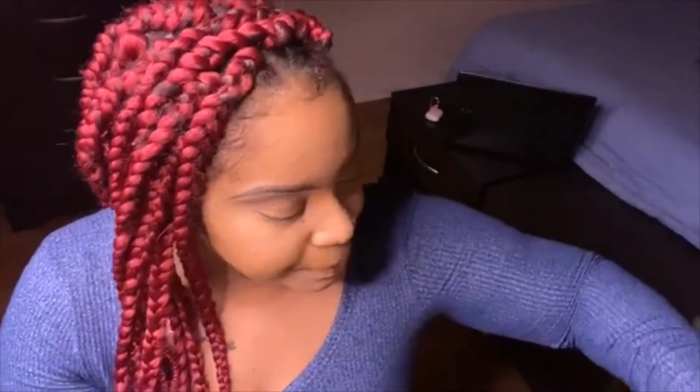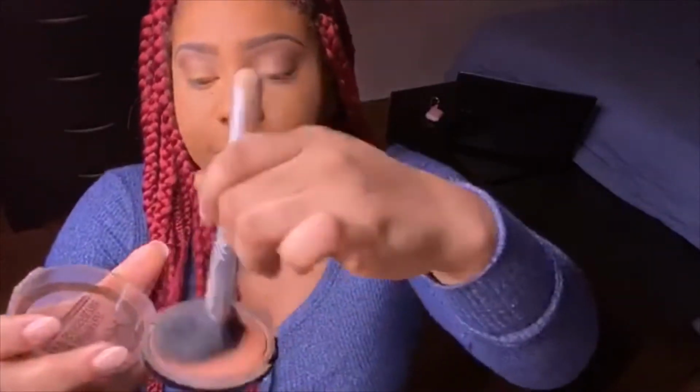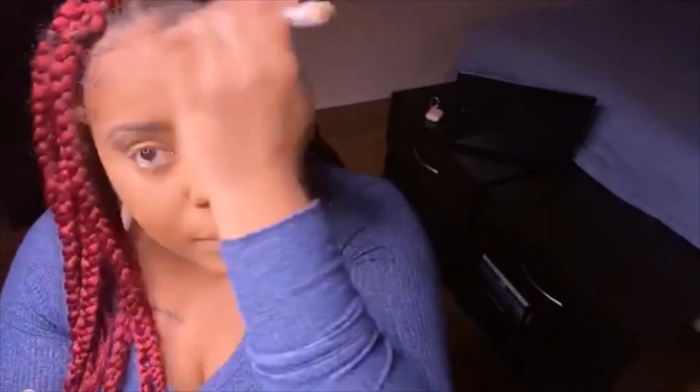I'm going to go in with my NYX No Filter Finishing Powder in Mahogany. I'm going to use this to low light my face. Let me see if I can try to make this foundation blend and Fit Me powder, 330 toffee. I'm gonna warm up my eyes a little bit.